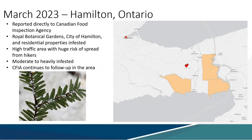What was difficult though was that there was still snow on the ground. The terrain wasn't exactly even. It was icy. It was this awful mixture of rain and snow. So doing a full stand assessment was a little dangerous for our inspectors, but we were able to determine that it was moderately to heavily infested.